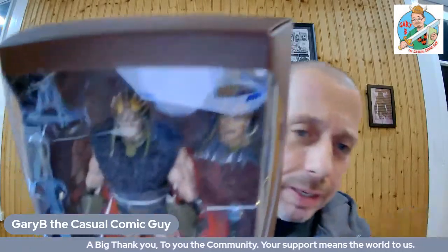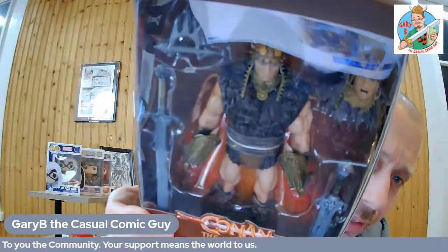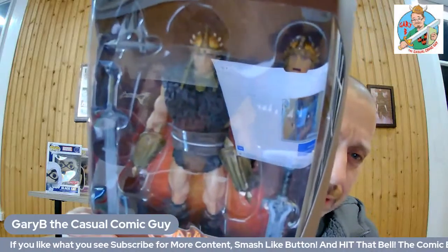And this figure isn't done as well. It's a little too shiny on the flesh, but this is the Pit Fighter Conan. Oh wow. These are awesome, Gary. Yeah, they look just like them. It looks just like Arnie. But that Barry Windsor Smith one and the Rawl one, those are my favorite.